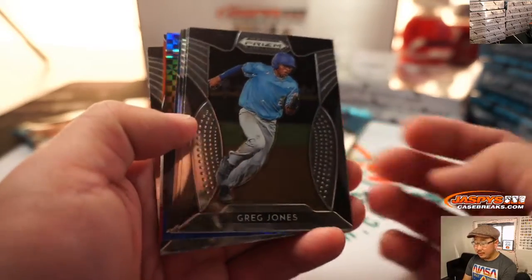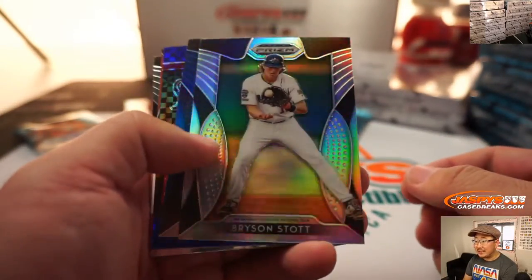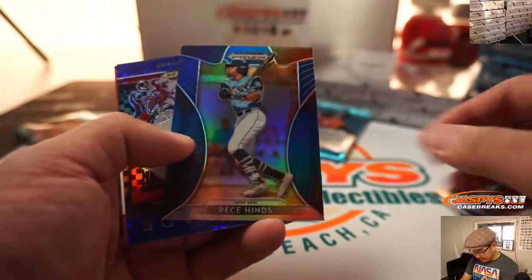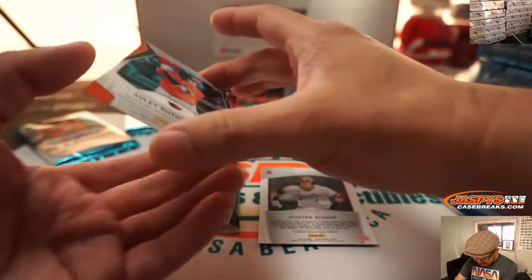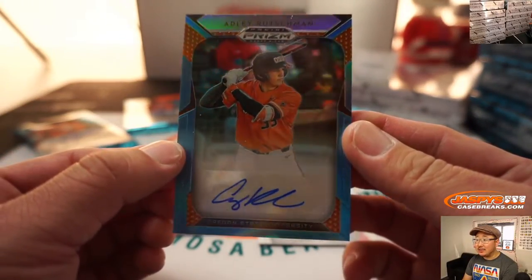All right, Greg Jones. There's the Bryson Stott. Those aren't numbered, by the way. Obviously, everything ships. Reese Hines, blue. Hunter, Adley Rutschman? Wow. There it is.